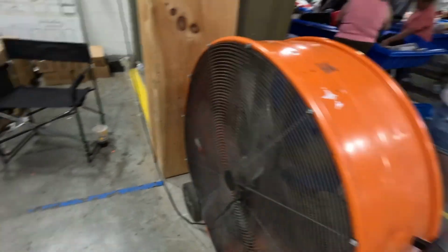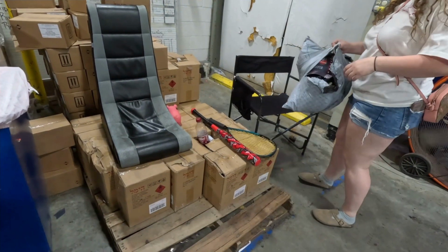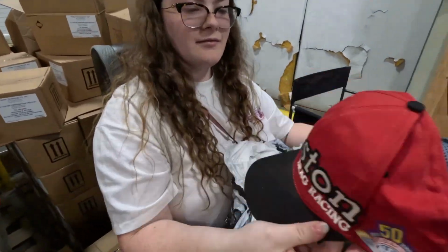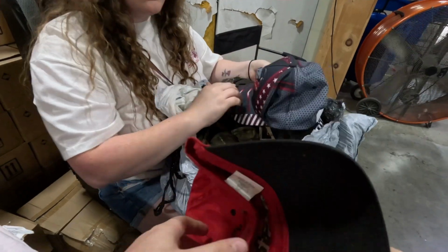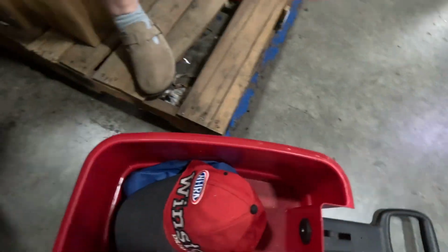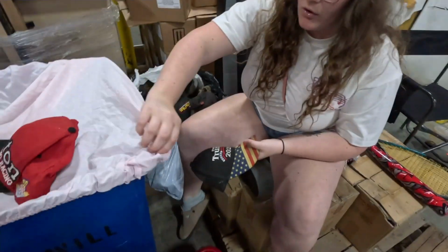Full bag of hats. I see more mics than hats. You did? Yeah. Nice. There's got to be some good stuff in there. Open that cart. So these are gonna be the new ones. So the good ones go in the cart, all right there.